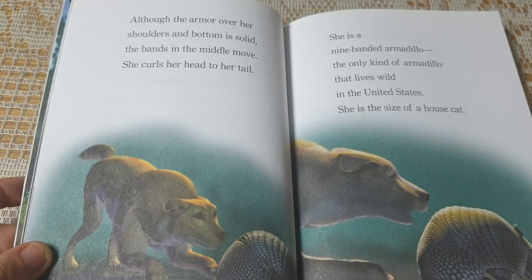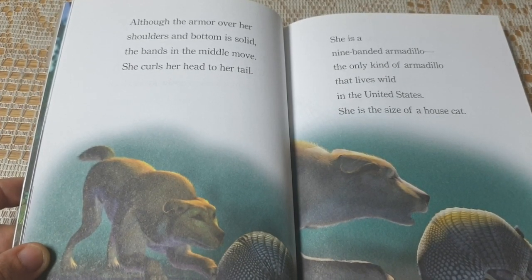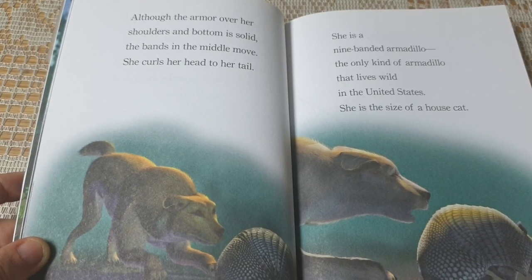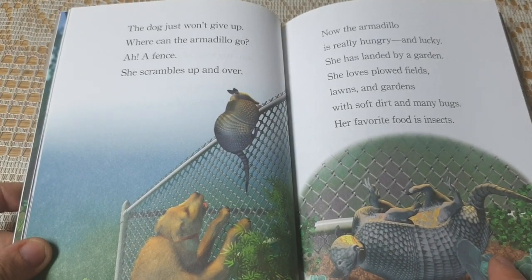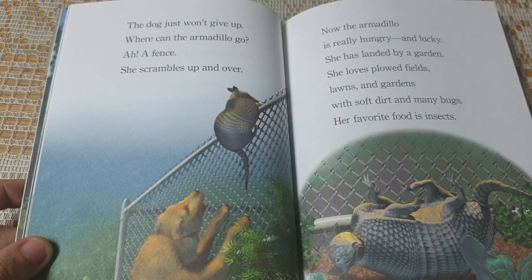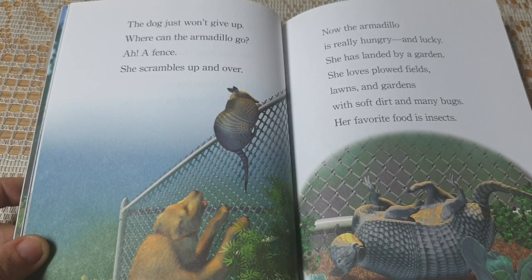She is a 9-banded armadillo, the only kind of armadillo that lives wild in the United States. She is the size of a house cat. The dog just won't give up. Where can the armadillo go? Ah, a fence. She scrambles up and over.